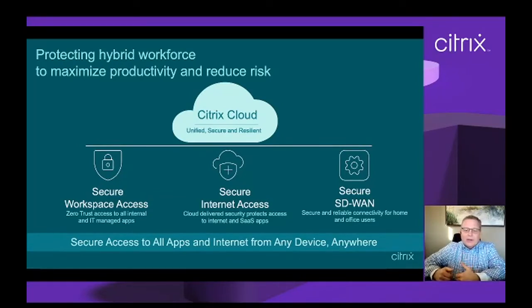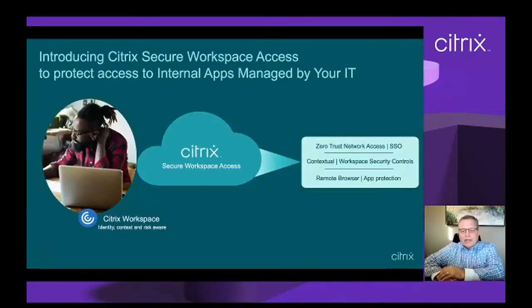Now, SD-WAN provides redundancy and security for connections from home or from remote clinics or offices, ensuring performance so patient care is not impacted. Like I mentioned in the previous slide, Secure Workspace Access provides a VPN-less, zero-trust approach for security to help secure the hybrid workforce experience. The demo later on will highlight these points: single sign-on, contextual controls, remote browser, and app protection, just to name a few.